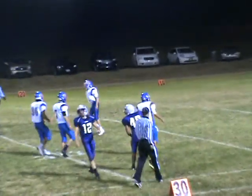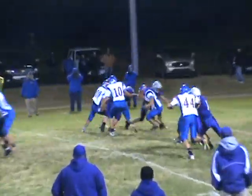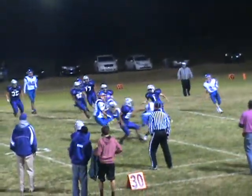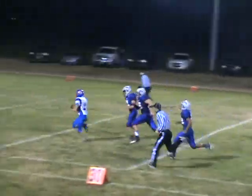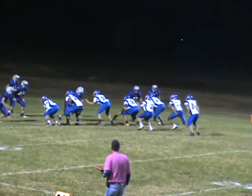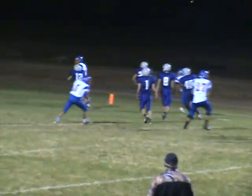We got down by number 4. Quarterback hands it off to number 21. Who is caught? Quarterback pitches it back to number 21. Oh, baby! Go all the way for a touchdown. Quarterback goes back to pass. Oh! And it's caught in.